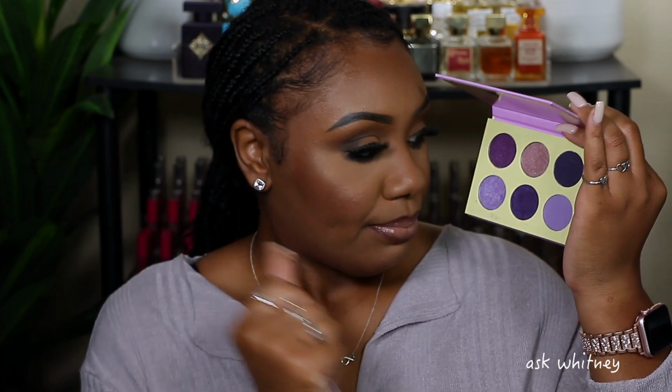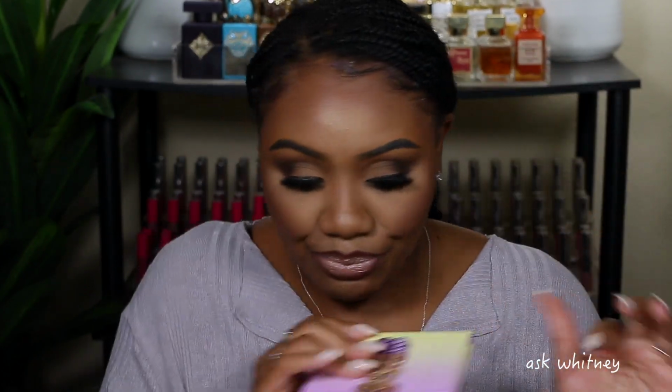Okay, and next up I have here the violets. Another color I really love is purple. I love pink, green, and purple shadows. I love doing that on myself. So this is what this one looks like. Beautiful. That shade right there, beautiful, and the shimmers are gorgeous.